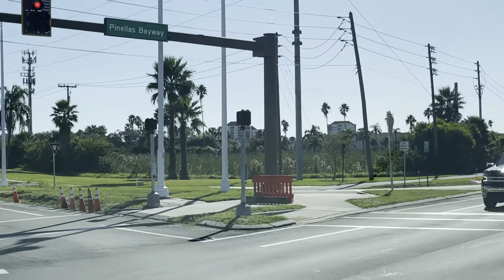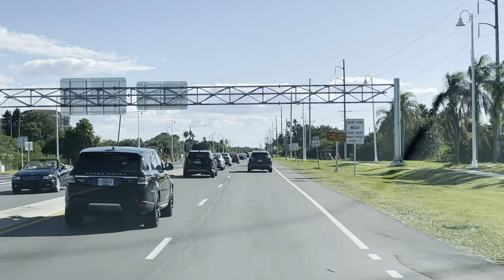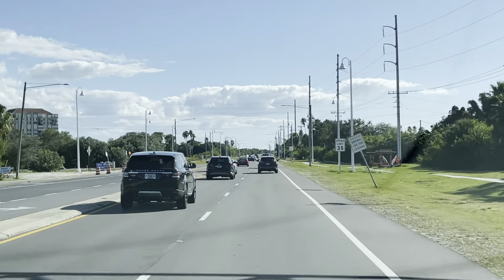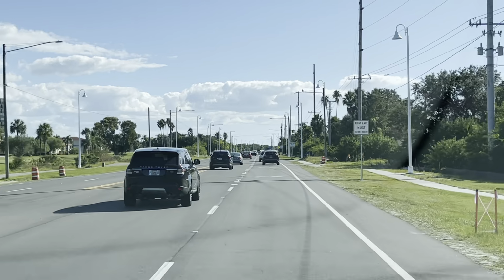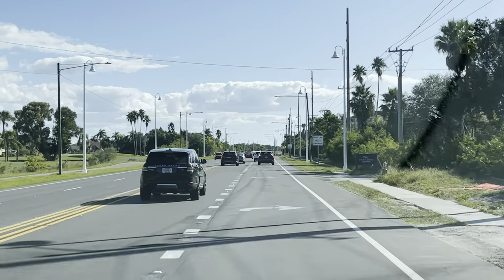Continue on State Highway 679 for 1.5 miles. One and a half. How many miles? 1.5.